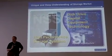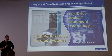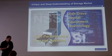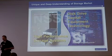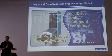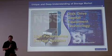We have two divisions. One is called the NSS, which is a network storage group, and the other one is called storage infrastructure. The last part of those, the storage infrastructure, is a really weird one. That's something we only sell to other storage vendors. But that's what everybody pretty much uses to test their hard drives.